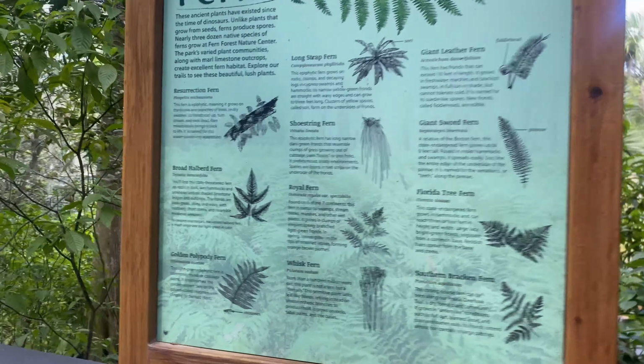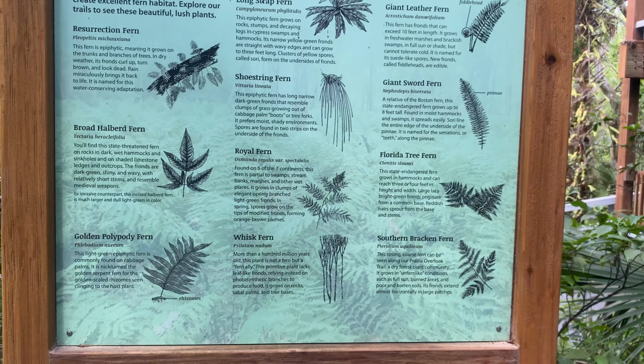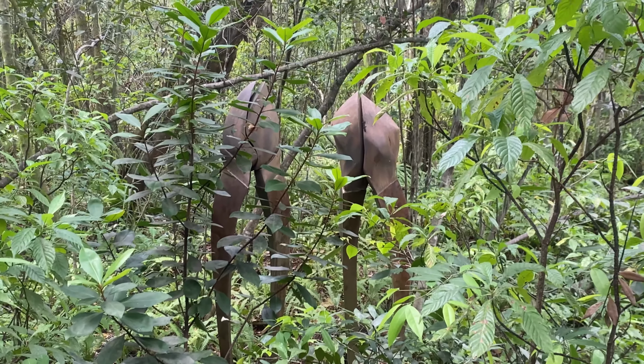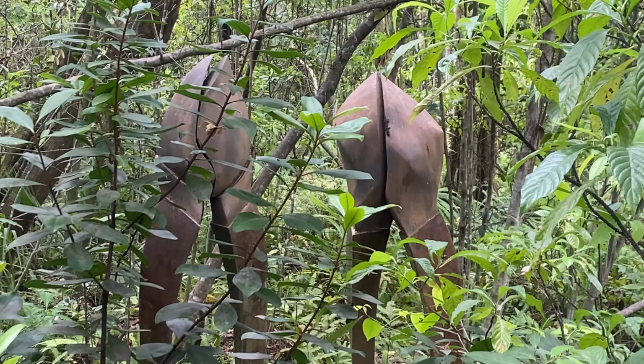And here's a board showing 11 of the types of ferns that you'll see out here. Now, I don't know what that's all about. And there is a lizard in the crack of that, whatever it is. That's a unique thing to see at the beginning. Now we're gonna set out on the first boardwalk trail.